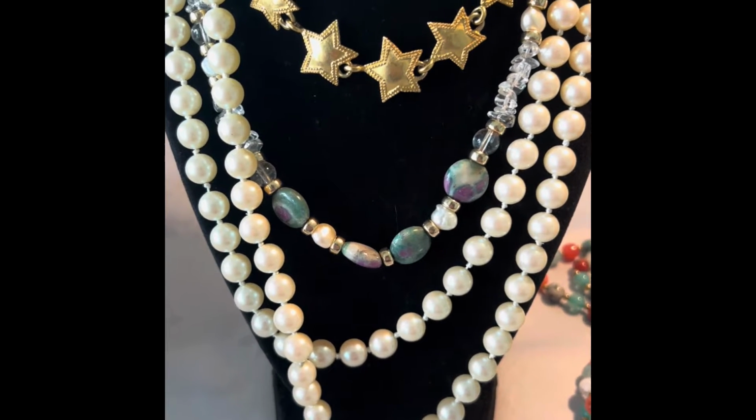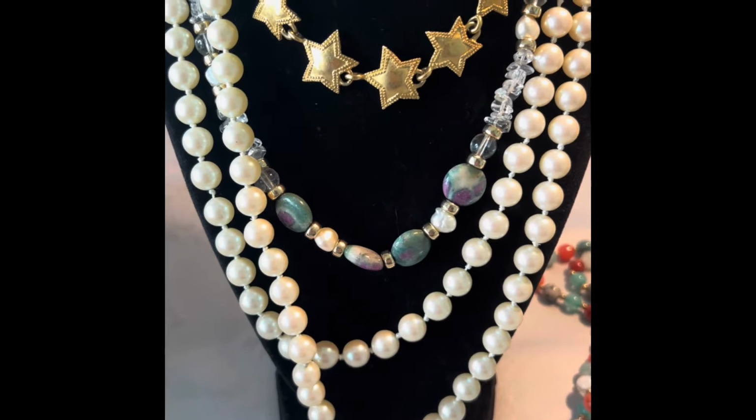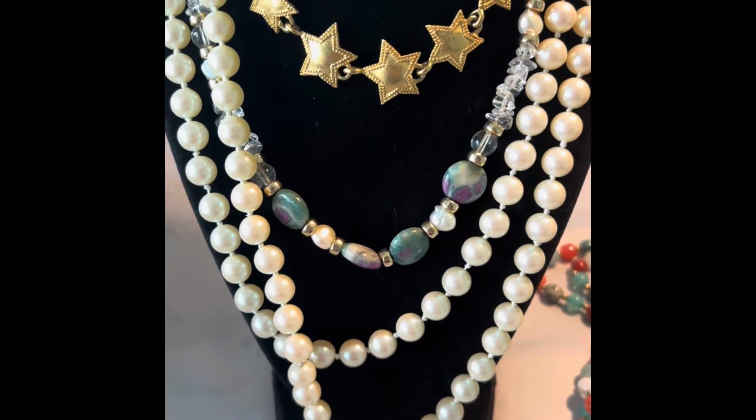I've combined it with the quartz and pearl necklace that came in this lot, and just went ahead and added a very long strand of pearls with this and doubled it up.